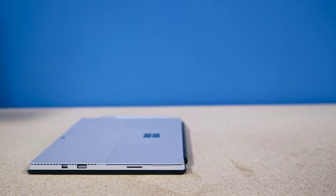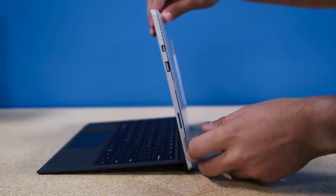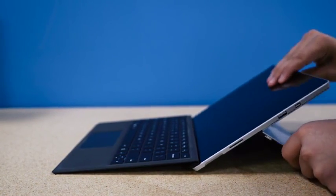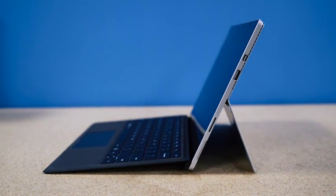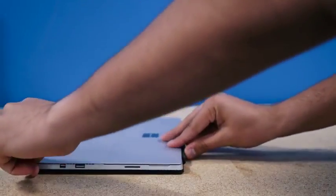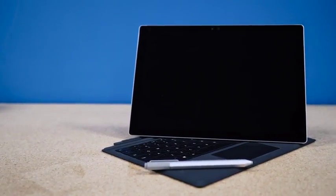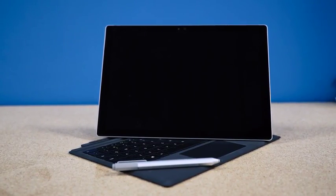So let's start with the design. It's a very familiar design, but Microsoft has improved what already was a pretty impressive look and feel. It weighs very little at 1.73 pounds or 786 grams. By comparison, the iPad Pro weighs 1.57 pounds or 713 grams. So for not much extra weight, you're getting a full-fledged computer. And that's really what the Surface is all about. It's no compromises. You have a tablet when you want it and a full computer when you want it.